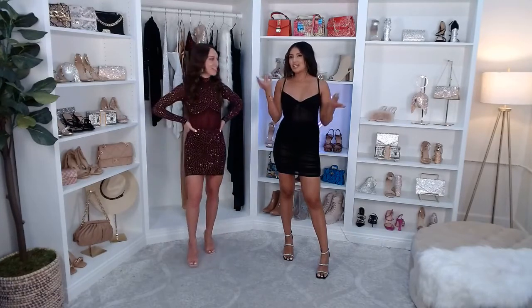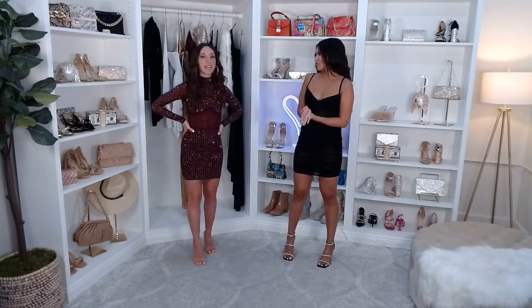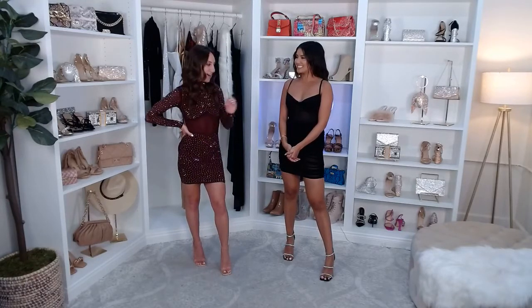Yes. Primary colors are very in. I feel like the dark reds is a very in color for the season. It really is. And it's always flattering on everyone, I really think. This is such a beautiful color. So yeah. I love both of our dresses.